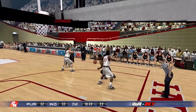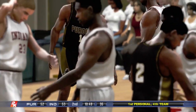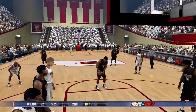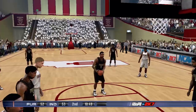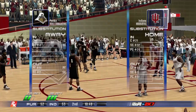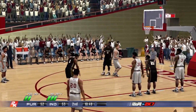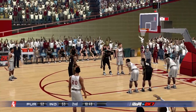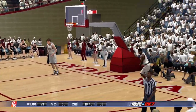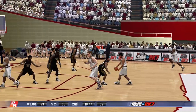Catches it baseline. Number 1 for the lead. Misses, but he'll get two shots from the line. Fourth team foul. Can't get the first. Coach Painter has a new lineup that isn't extremely experienced. This could have an effect on the team's chemistry. Let's see. He ties it up. Number 3 inbounds the ball. Under 11 minutes left in the second half.